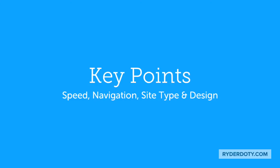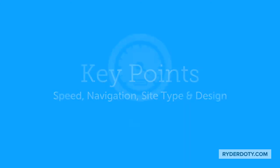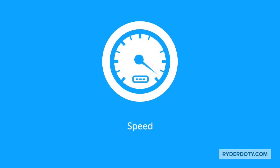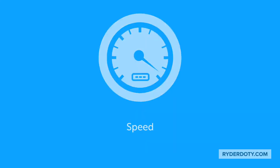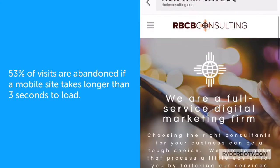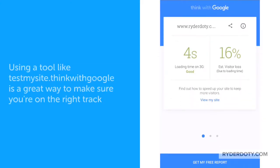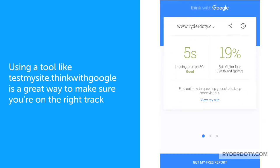Let's go over some key points when talking about mobile site design. Mobile websites have to be fast. 53% of visits are abandoned if a mobile site takes longer than 3 seconds to load. Using a tool like Google's Test My Site from Think with Google is a great way to make sure you're on the right track.